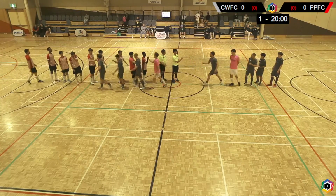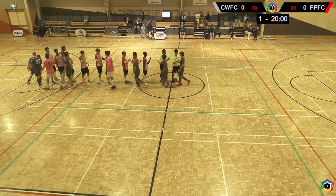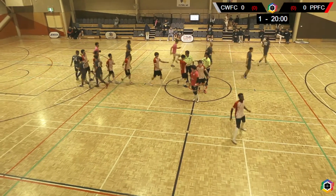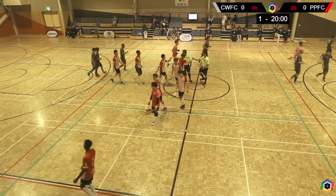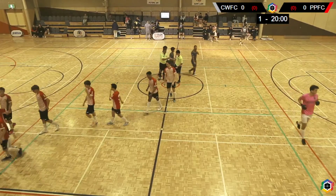Here we are, the second game of the match. What should be an exciting contest. Cockburn Wolves just almost getting caught out by a couple of sides, as the Perth Pumas almost catch out a couple of sides. So anyone's game today, as we see Cockburn Wolves with a full strength side.